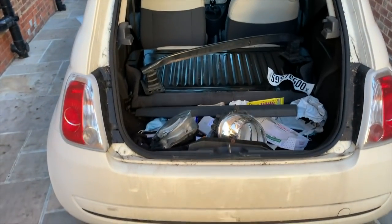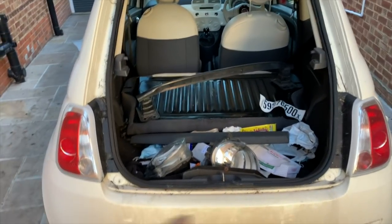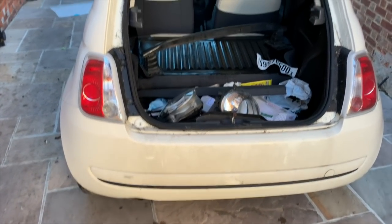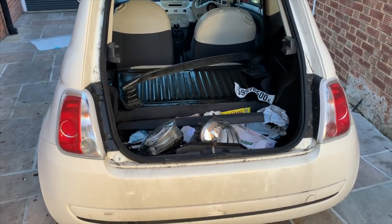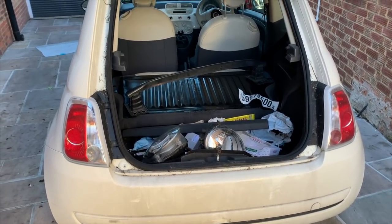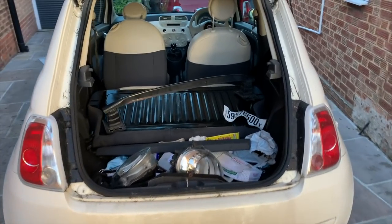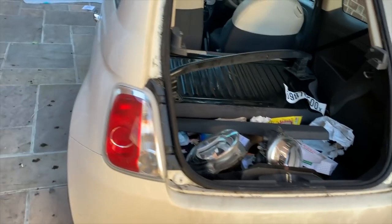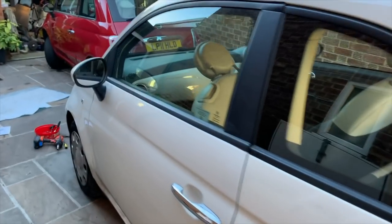I'm only going to give it a wash on the... I'm not going to go around all these bits. Yeah, that'll be on its final clean, or it's not its final clean, but you know, a clean once it's all done. But yeah, at the moment that's about it. So I'm going to clear it out and then give it a wash. So we'll see in a bit.